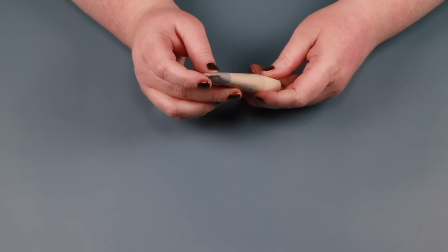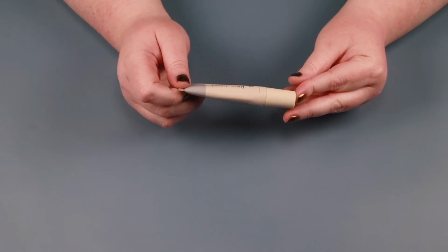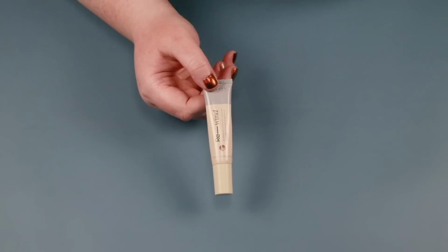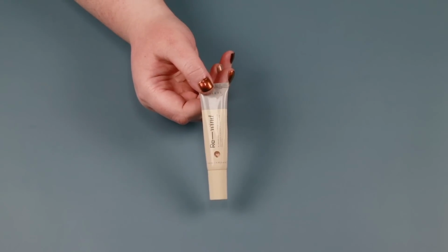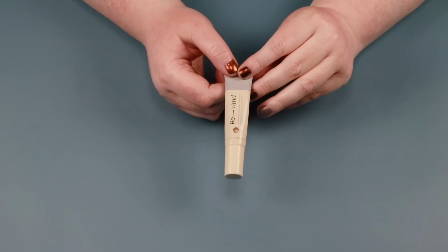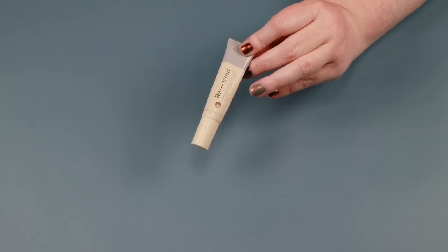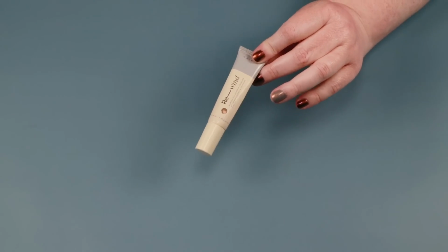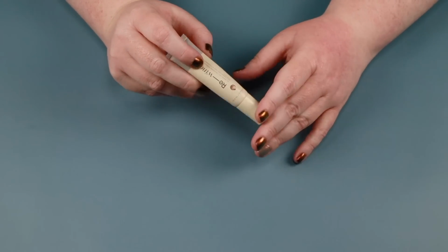This is from Haley's. This is the Rewind Concealer. This is really good. This broke me out. I used it a few times and I was like, oh my God, this looks so good. And then I got the worst fucking acne under my eyes. And I thought, oh, maybe it's just a coincidence. So I used it a couple more times, and I used it also to spot conceal around my face.